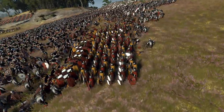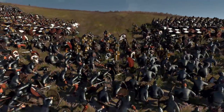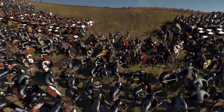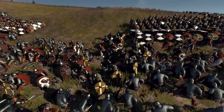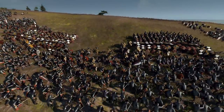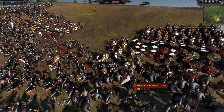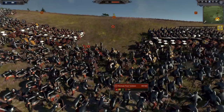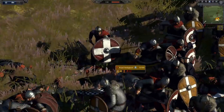And now you can see that my Royal Thanes are starting to be outflanked as well. But the general is still holding. Where is he gone? Surely he isn't dead yet. Where are you, Harold Godwinson? Historically, Harold Godwinson actually didn't die right on the front lines. There he is. He's actually at the back.